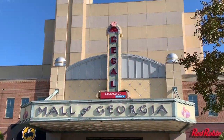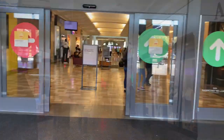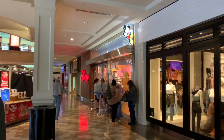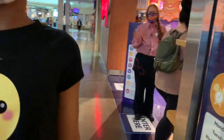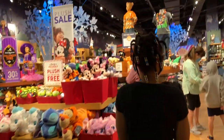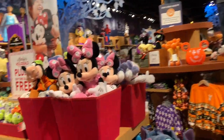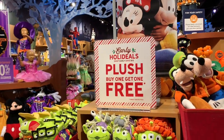Mask is on. Now it's time to go into the mall. Buy one, get one free on the plushies. The plushies are buy one, get one free.